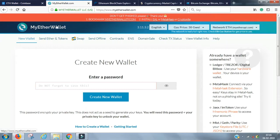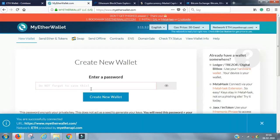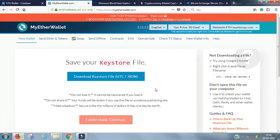But initially go to myetherwallet.com, and what you want to do is create a new wallet. You enter a password. I'm just going to type in some random stuff here. Create a new wallet. There you go. This is what you have to do.